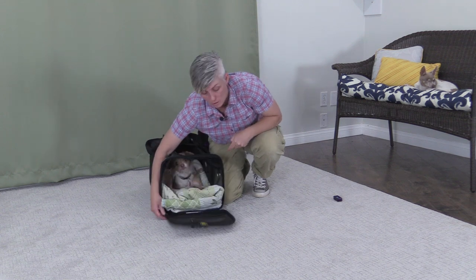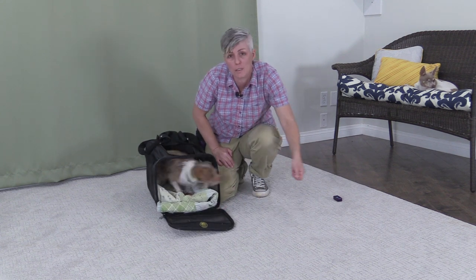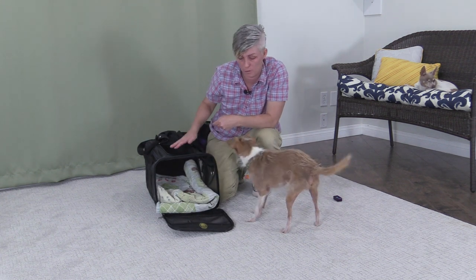If at any point though, your dog is panicking and they're trying to get out, I would immediately put the crate on the ground and let the dog out, and then go back to playing games of choice where the dog goes into the crate on their own.